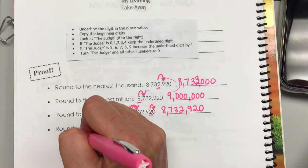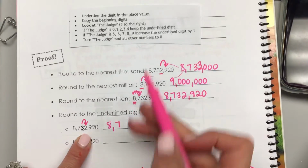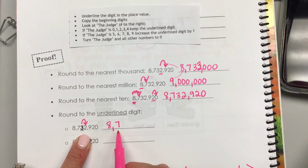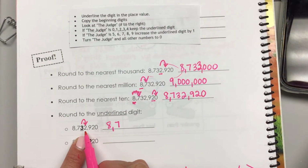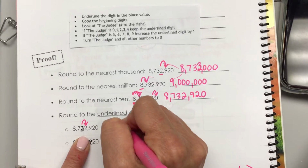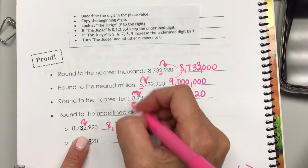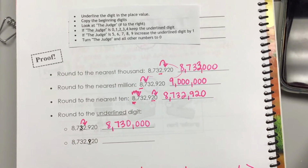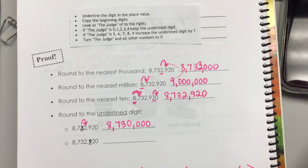Look at the number to the right, still draw your arrow, it's a 2. So what am I going to do? Am I going to keep the 3 or make it a 4? Keep the 3, and then the judge and every number after it becomes a 0. Okay, you really want to include those commas in your number. They help you know how many zeros you need.